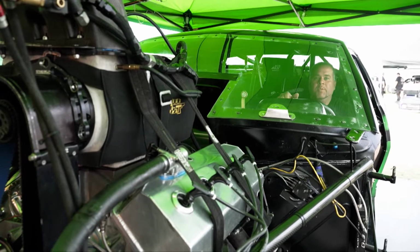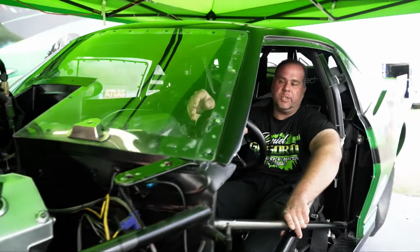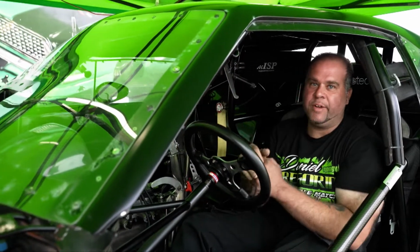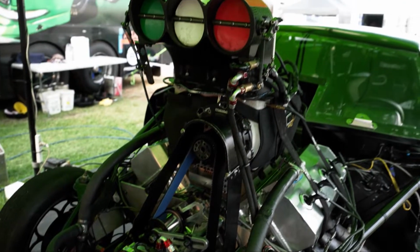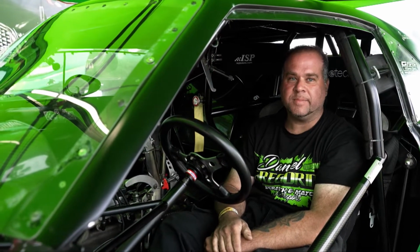When you're sitting in a top door slammer, once that big supercharger's in the way, you don't have much vision. All we have is this 30 centimetre by 30 centimetre little window here to look out of. And when these cars are accelerating that fast, it gets a bit blurry when you're going down the track. So sometimes it's hard to see.